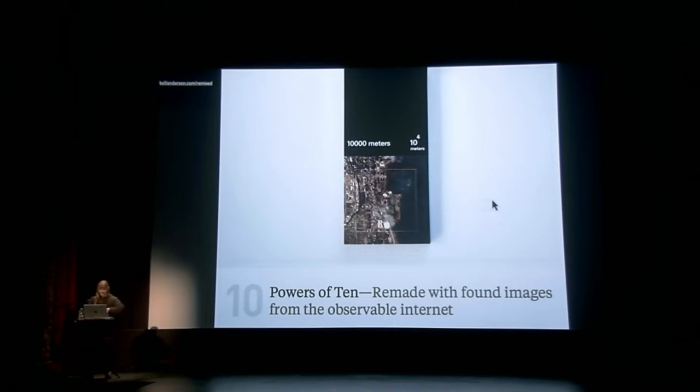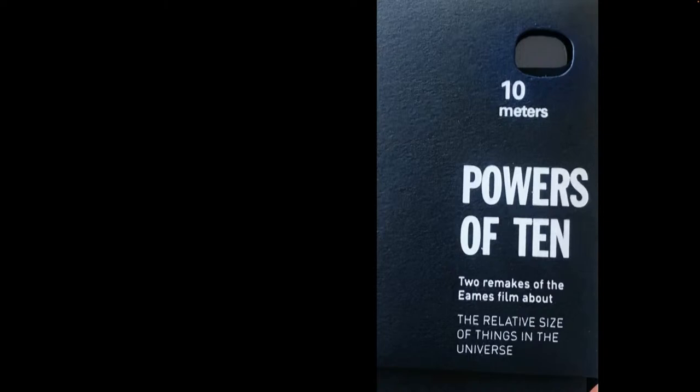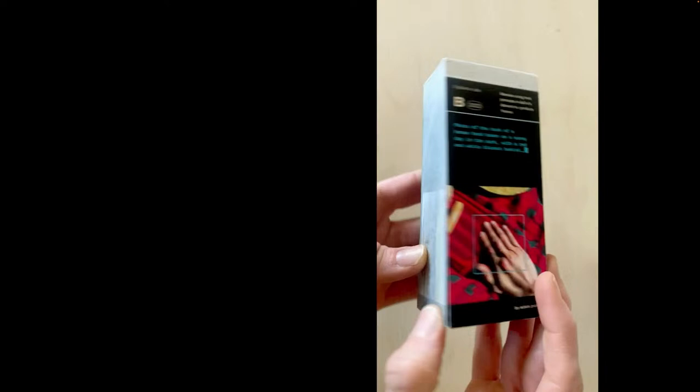I also made these very fancy boxes for the flipbooks that I'm very proud of. When you pull the flipbook out, it actually counts down through the powers of 10.